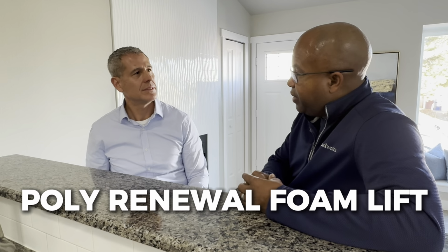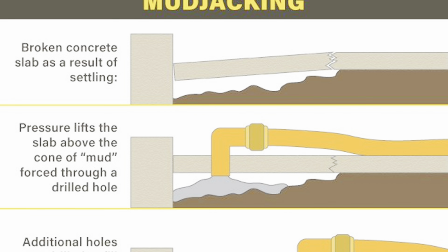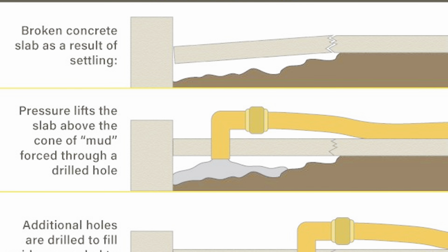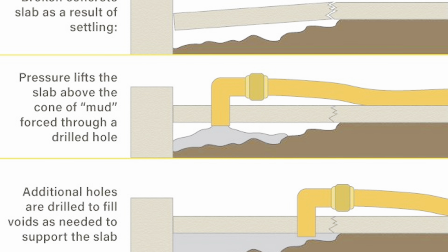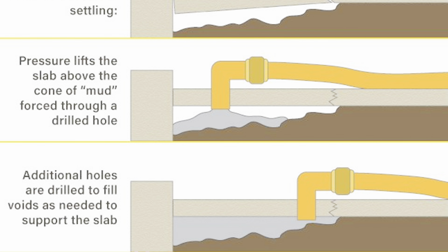Okay. Unlike mudjacking, which most people are familiar with, where you drill a large hole into the concrete and inject a mud slurry into it, and then that gradually raises the concrete. I'm not here to knock what our competitors do, but the disadvantage to mudjacking is the reason your driveway sank in the first place is because of erosion. So if you're injecting hot, wet mud into something, eventually it's going to erode because it's just hot, wet mud.